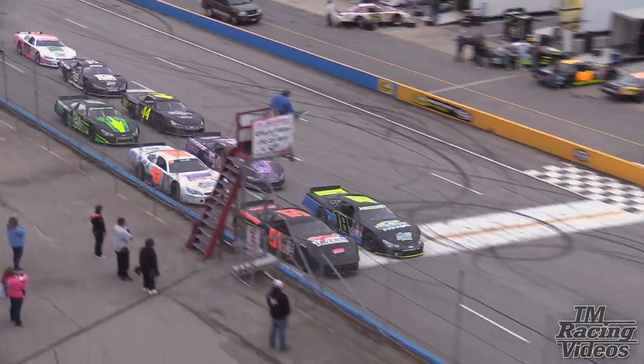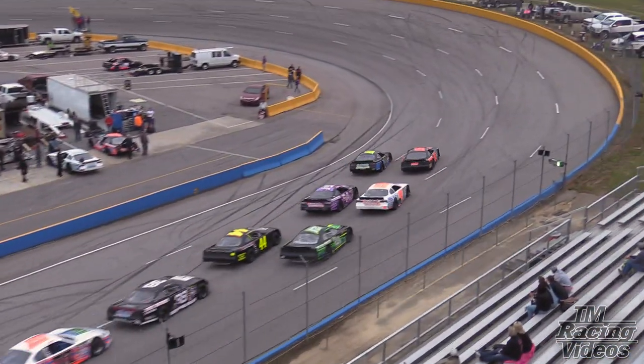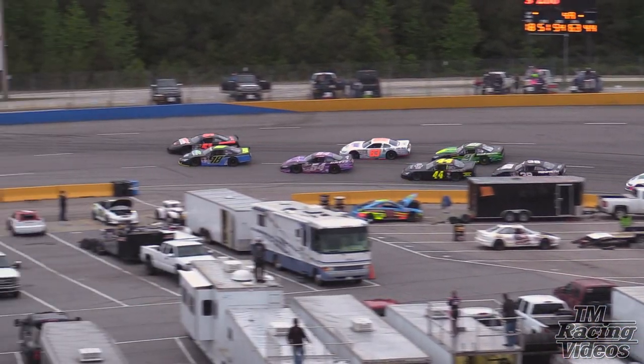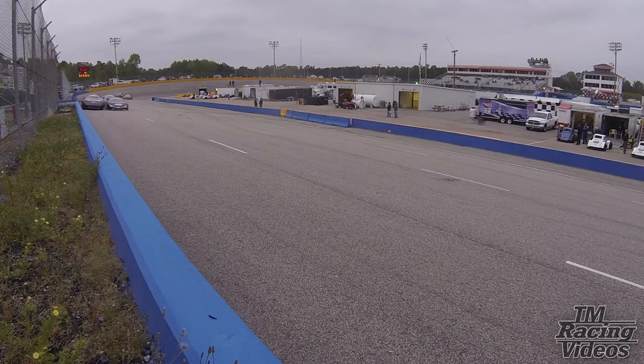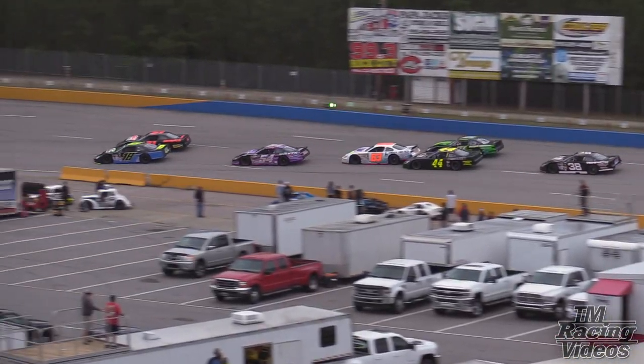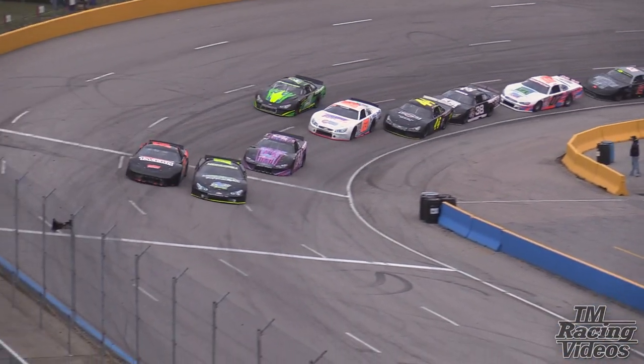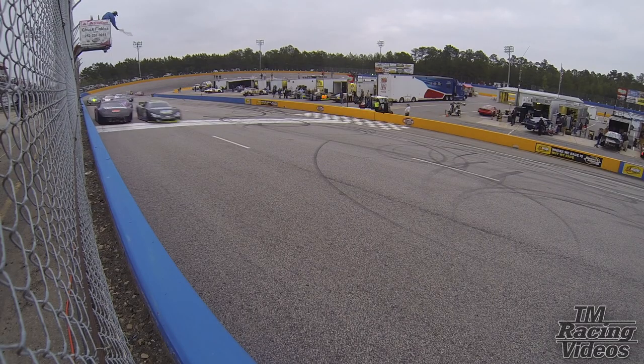It's a green-white checkered finish here. Bradley McGaskill and Chris Chapman side-by-side going through turns one and two. It's side-by-side racing, still door-to-door going down into turn number three. Bradley McGaskill coming off of turn number four. The white flag is out.